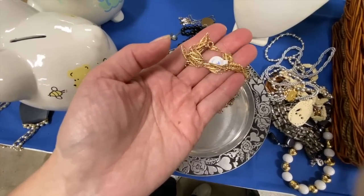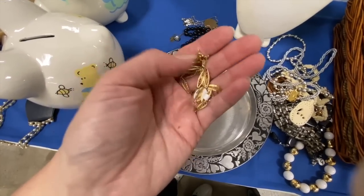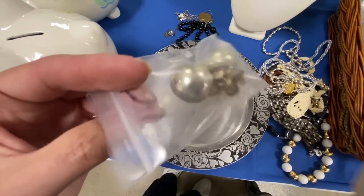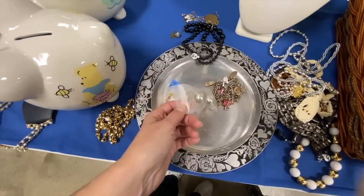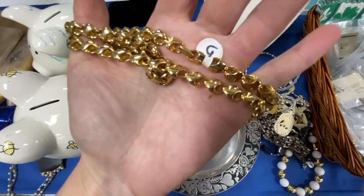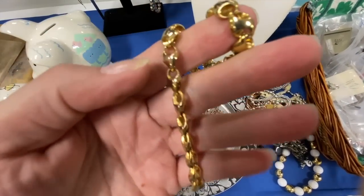This I'm getting is the one that fell on the floor. It might be gold filled. This is $1. So love the big baubles. I don't have that color. And then this also could not be happier. Look at the shape of that link.